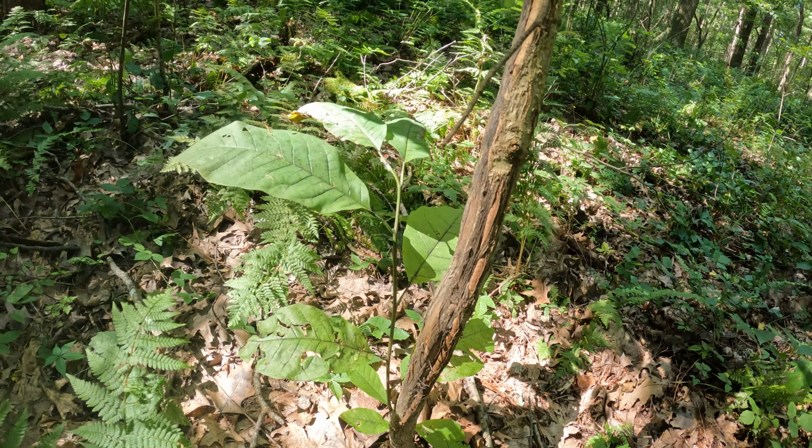You can see right here you have some old dead animal. Looks like a raccoon fur. There's a lot of coyotes back in these woods. Whenever I put cameras out, I always see a bunch of them, so I'm not surprised to find this here.